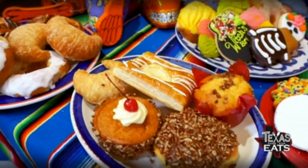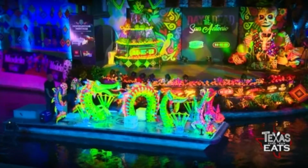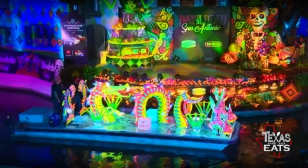Joining us now is Alicia Varela with KSAT 12, anchor and reporter extraordinaire, and we're here inside Mi Tierra. In front of us, we have so many delicious pastries. We have our coffee right here as well. But we have to talk about the Day of the Dead parade. I mean, that just happened.